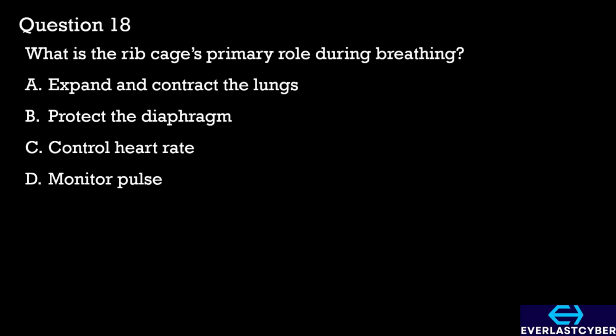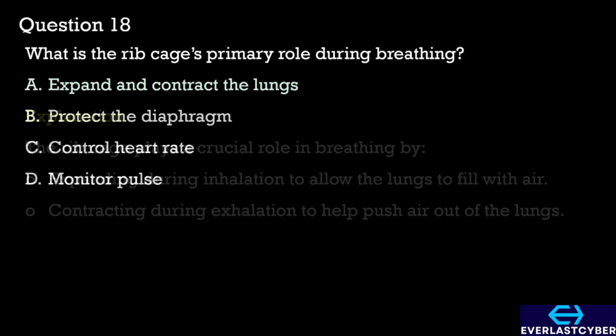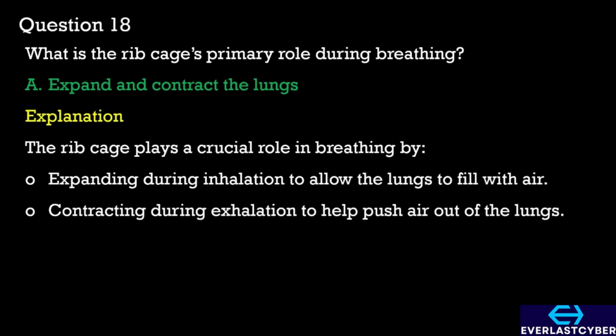In option C, the heart rate is regulated by the autonomic nervous system and not the rib cage, while in option D, the pulse is detected at arteries. However, this is unrelated to the rib cage. So our answer here is option A. The primary role of the rib cage during breathing is to expand and to contract the lungs.